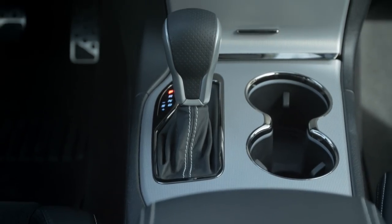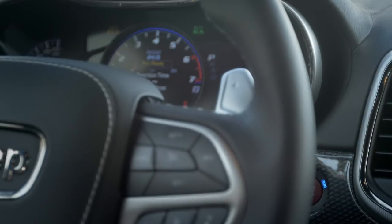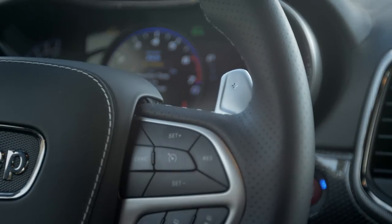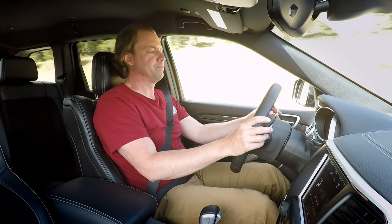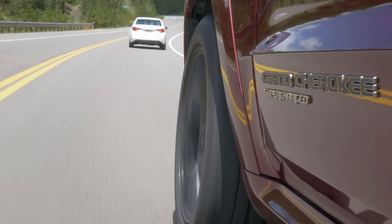By the way, the transmission is excellent in this car. It's built by ZF. Made in Germany, of course it is. If you put it in sport mode here, it only listens to these paddles, which are great. Ooh, that's kind of fun.